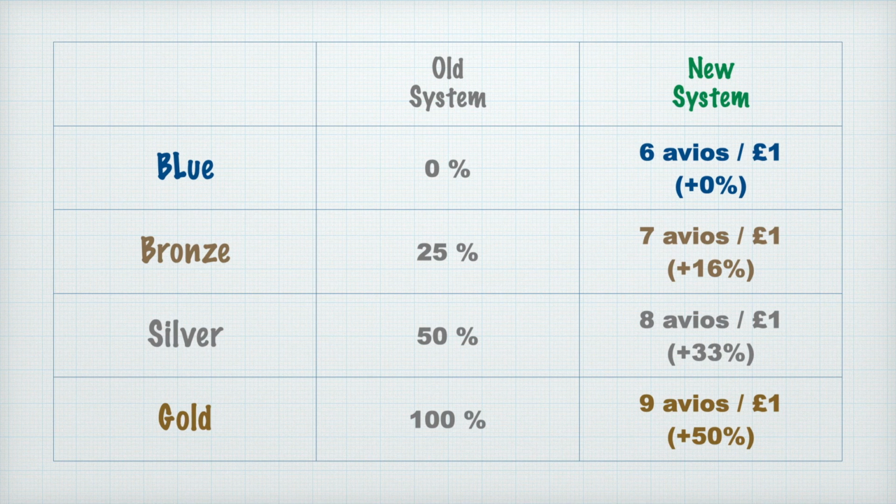Similarly, there is a decrease for silver, but I think the gold members have been hit particularly hard, with their bonuses being halved. They used to have 100% extra Avios, but now the 3 extra Avios only represent a 50% bonus. Anyway, let me know in the comments what you think about these changes and how they will affect you given your specific flying patterns. In the meantime, let's see how you could avoid these changes and still earn Avios under the old rules on certain flights.